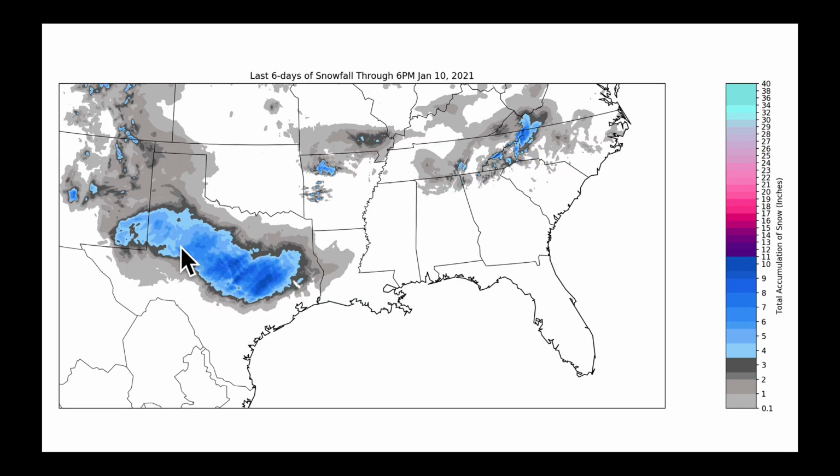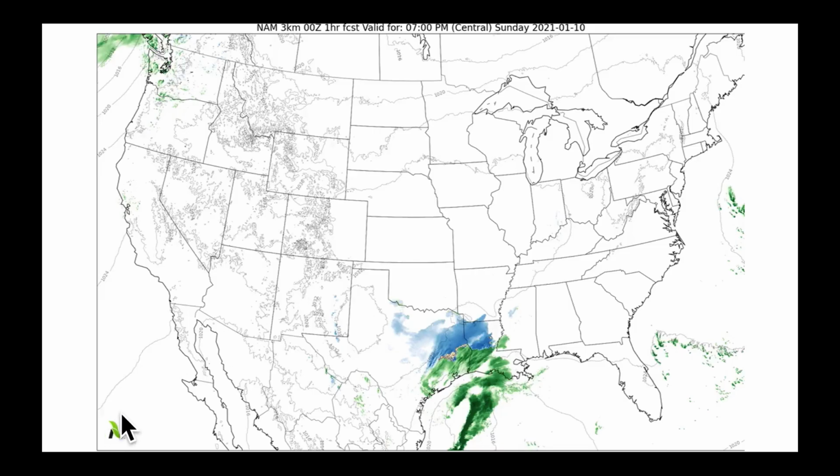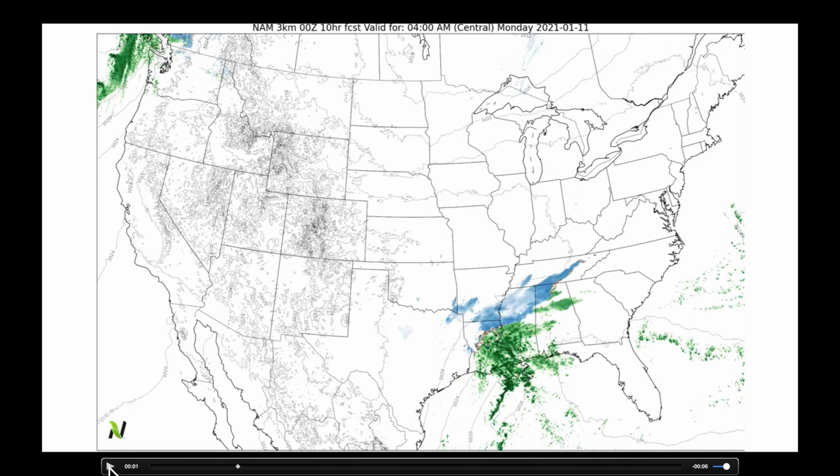But the system that went through last night, look at this swath of very heavy snow that was painted from, well, basically Lubbock, south of Lubbock, all the way over here into this part of eastern Texas. And we're expecting that to continue to spread this morning into the lower Mississippi River Valley. So about the time I was recording this, the models were projecting snow spreading into this area. And it was going to be a heavy, wet snow right in through this part of Louisiana, Arkansas, Mississippi, and northern Alabama.